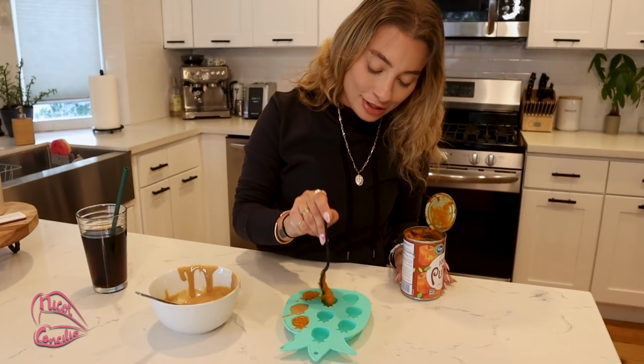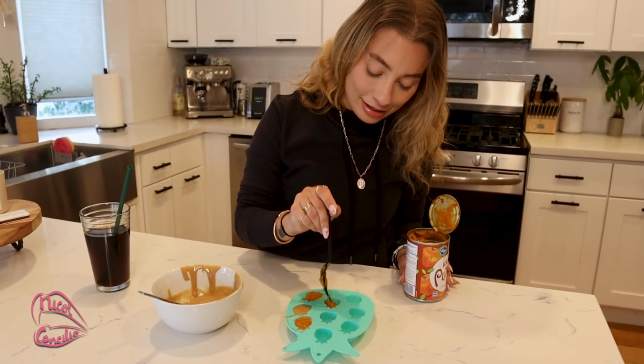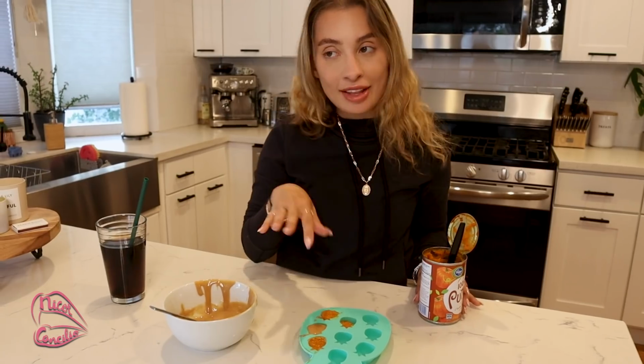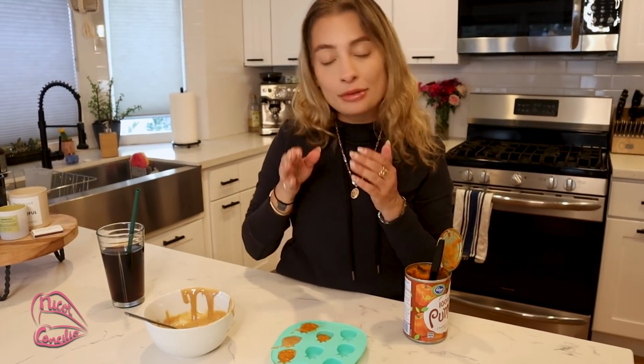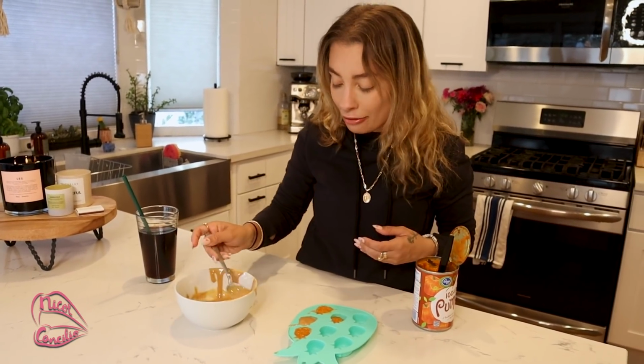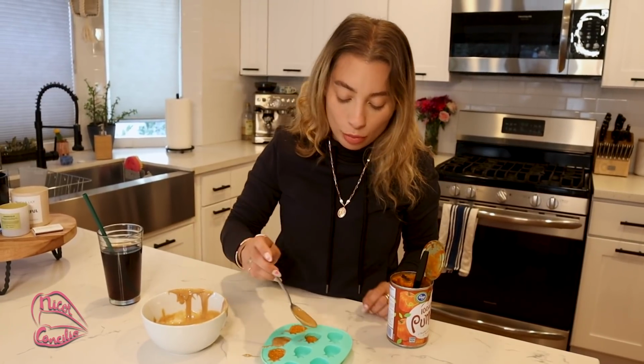So what I've found is the best technique is switching them off, doing some pumpkin on the bottom, and then the next one has a little peanut butter on the bottom. But I can't really... I was thinking maybe I could split them, but I would have to let one half freeze and then come back. Do you know what I'm saying? So I don't think I could do the half and half. I mean, I guess I could, it just would be super extra.